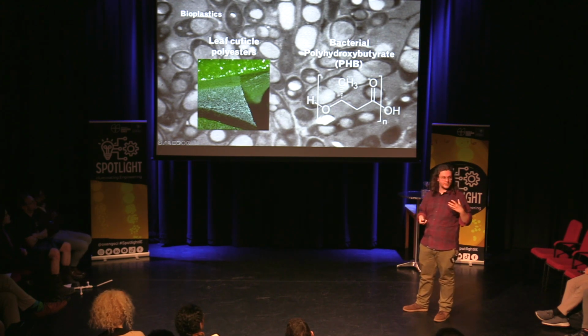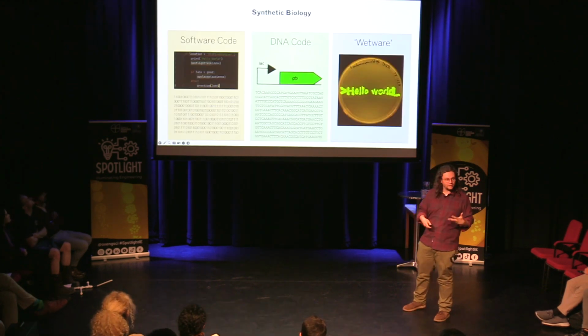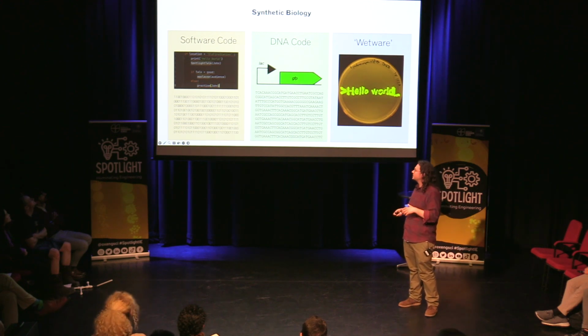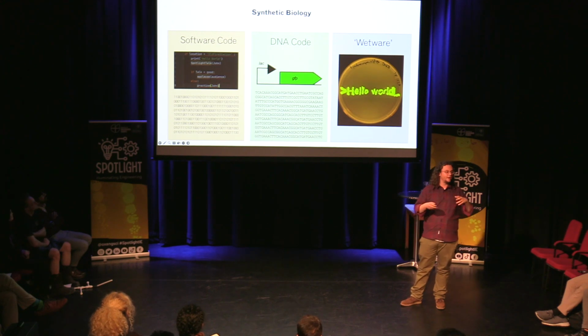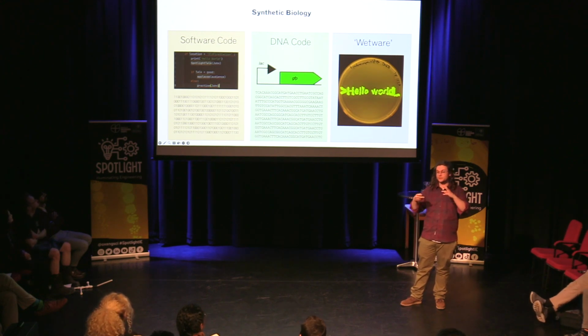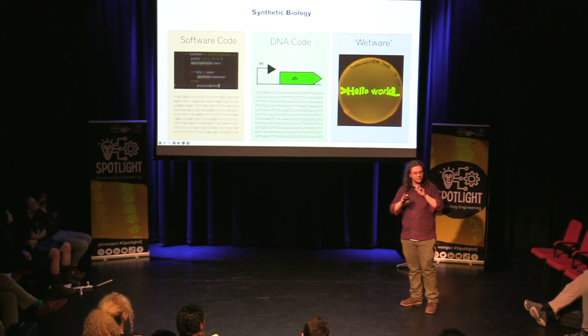What if we could then produce that from renewable sources and also produce enough of it to make some cool products out of? So that's where synthetic biology comes in in this project. Synthetic biology is when you put together new DNA sequences, or put DNA sequences together in different ways to make new biological functions. And it's a bit like writing software on the computer.